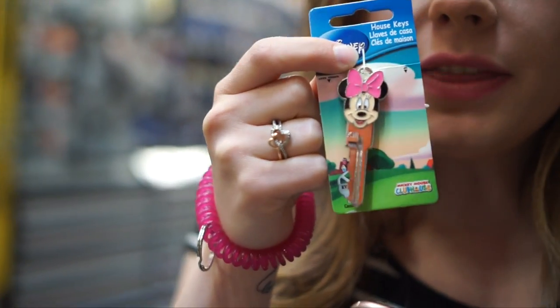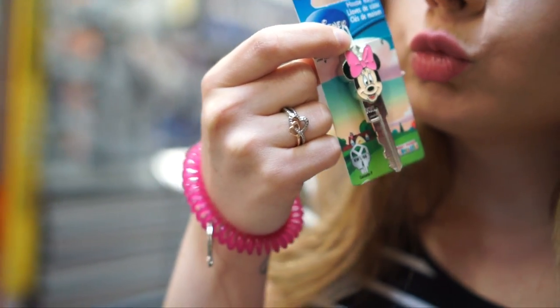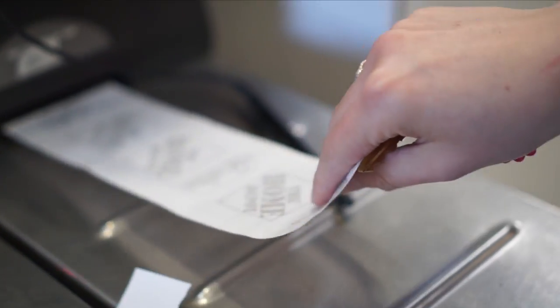Get the Minnie Mouse key. It's right there. I want a Minnie Mouse key. Not really, psych. Minnie Mouse is awesome. Now on to Best Buy. We gotta go tell those people a piece of our mind here. Got a receipt.